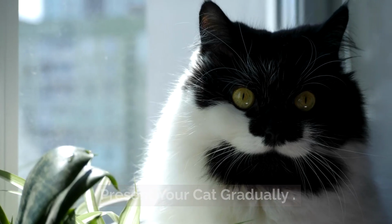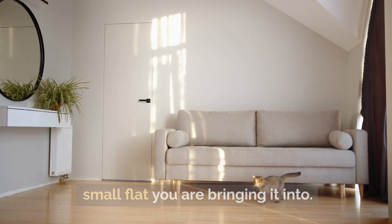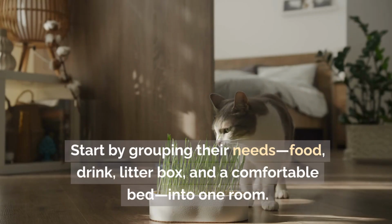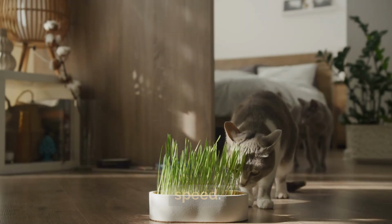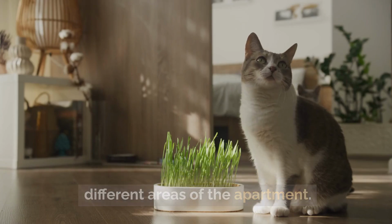Present your cat gradually. Slowly expose your new cat to the small flat you are bringing it into. Start by grouping their needs, food, drink, litter box, and a comfortable bed, into one room. Let them investigate on their own speed. Give them progressively access to different areas of the apartment.